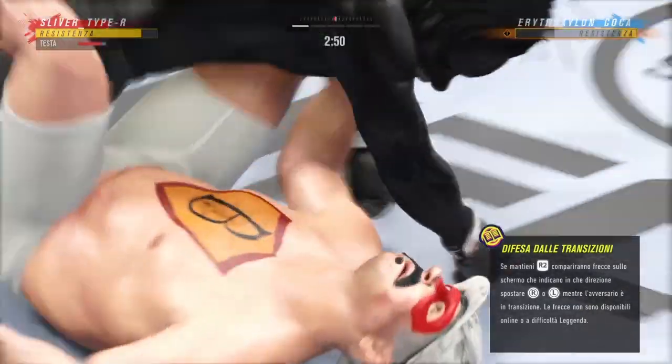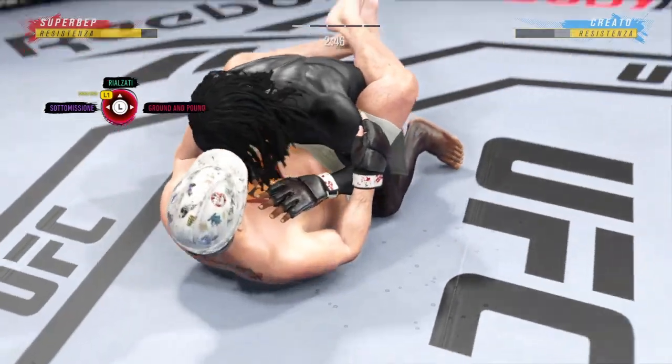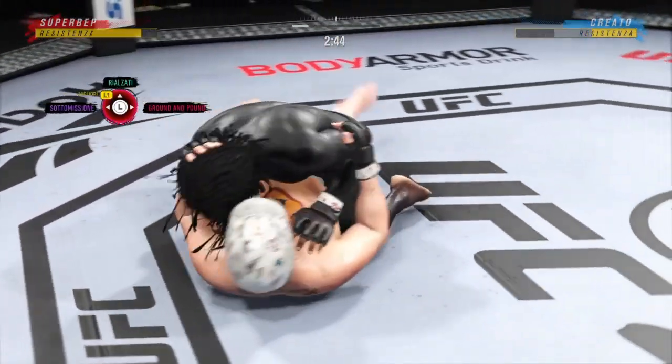He's raining down ground strikes across. He has to move, or the fight is going to get stopped. Oh, nice connection with that punch. It's one thing to have an edge in reach. It's another to take advantage. Nicely done.